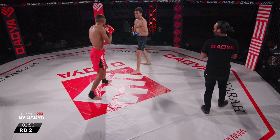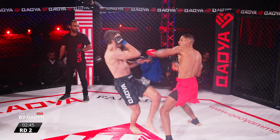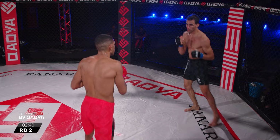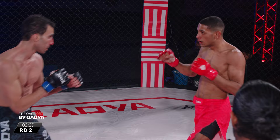Abdelrahman more calm this round, more calm than the first round here. Ooh, nice low kick. That low kick hurt. We can see him limping here. The investments in the low kicks by Vander are paying off 100%. Very smart strategy here. And look at Omar's left leg. It's very red. It's swelled up. Vander got some nice feints.